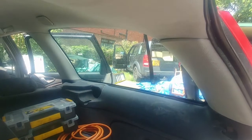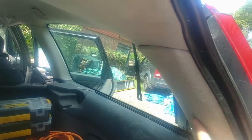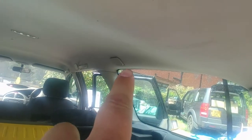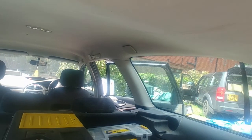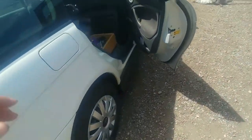So what I'll do is I'll quickly flip the camera around and show you exactly what sort of panels I need to remove in order to get to this airbag. In the boot, we need to pull this panel off. It's just a couple of clips that will just come off, and then we've got to undo all the brackets and the handles on the roof, not to mention this centre light here. So I'll just go around.